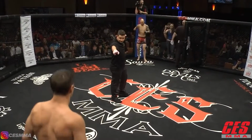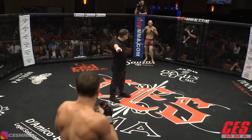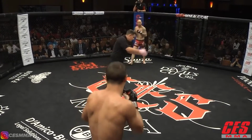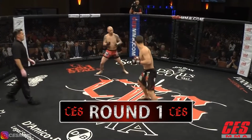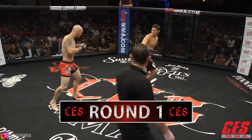He did a phenomenal job, very gifted fighter. I think he's a Florida transplant. Charlie LaRosa fighting out of American Top Team, out of Delray, Florida, in the black trunks. And we have Steve McCabe fighting out of Philadelphia in the red and black trunks.